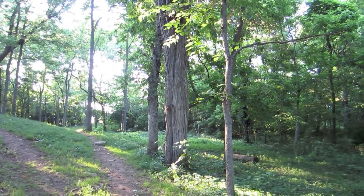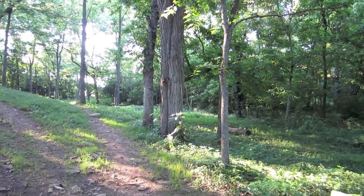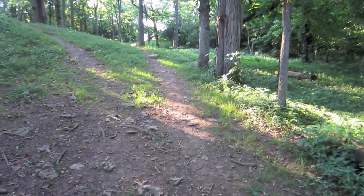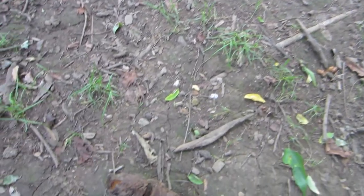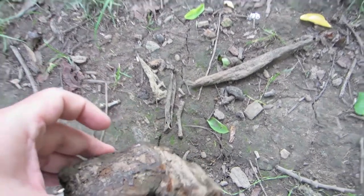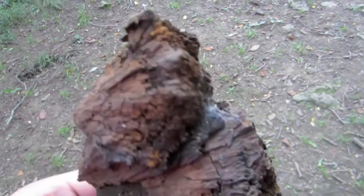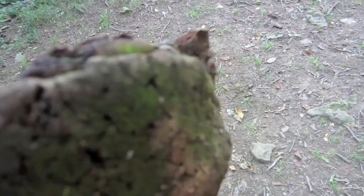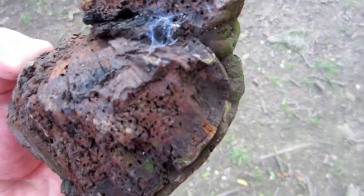That big thick tree in the middle, that's where we just were looking at the fungus. I'm probably about 15 feet from it. And right down here is what appears to be that same fungus. Feels like wood. Not really sure what it is, but it's odd that it's right here.